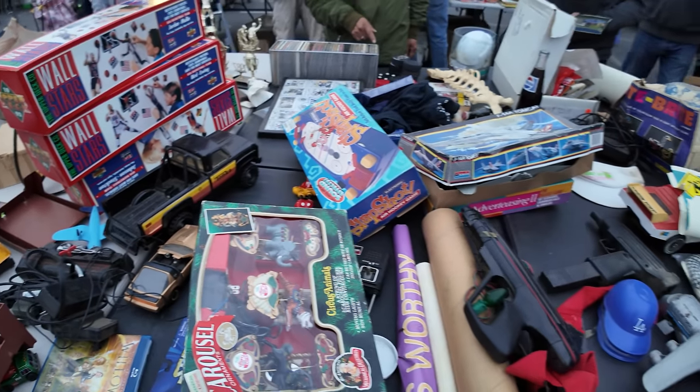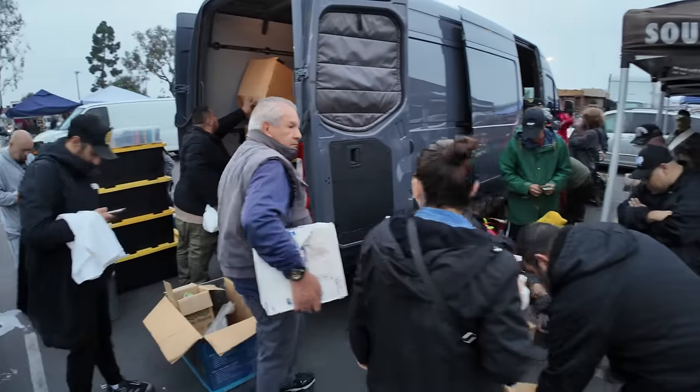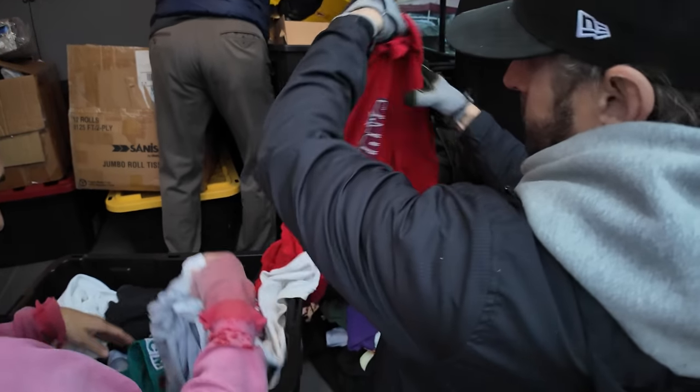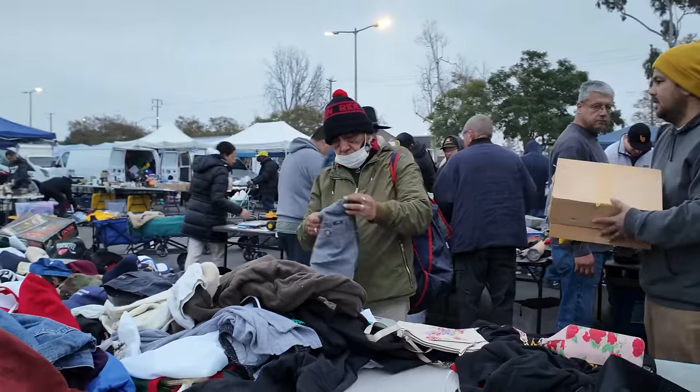So I should point out, this first table is seeming to be wild. A lot of good stuff. There's a ton of games back there, but someone else got first dibs, so totally respect that. But there's still a ton of cool vintage stuff lying around on this table.